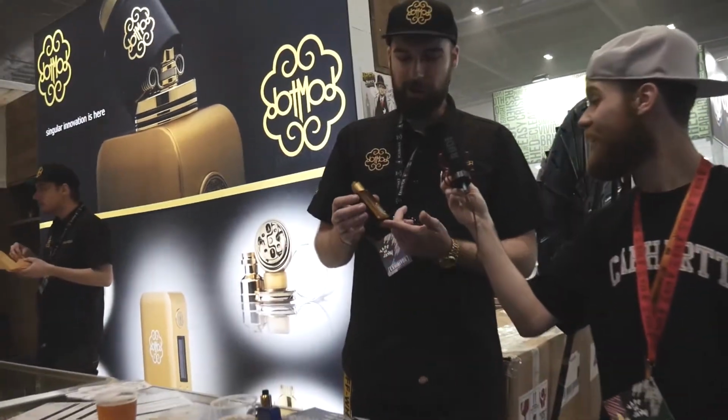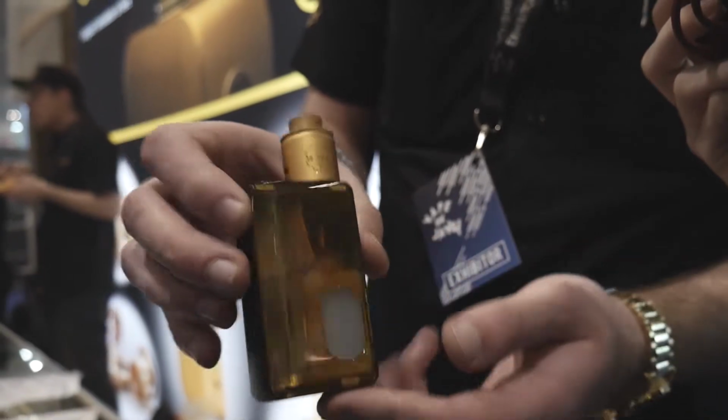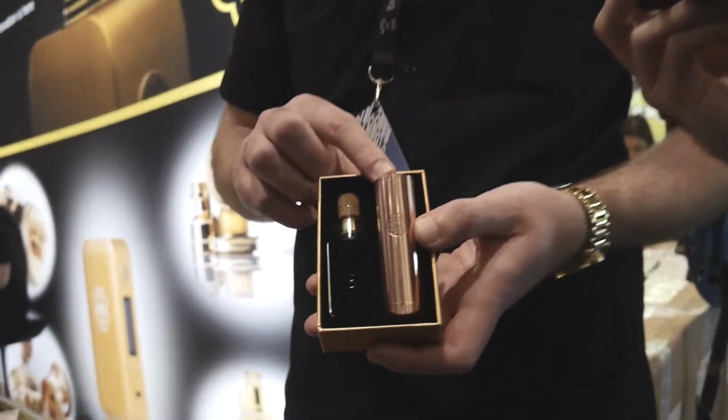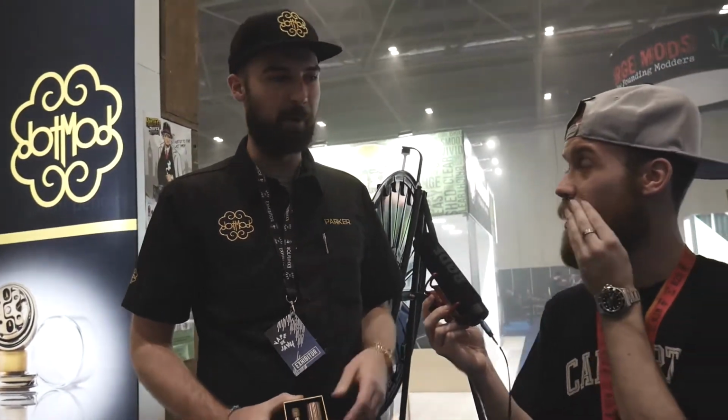From Dotmod, and he's gonna run us through a couple of new bits that they've got as well. So our newest product, we got the amber polycarbonate squonk doors, and one of our newest products is the copper mod. This is a full raw copper, 24 millimeter. Stay tuned, we do have some sick new products coming out in the next couple of months. Any hints? I can't really say what they are, but be on the lookout.